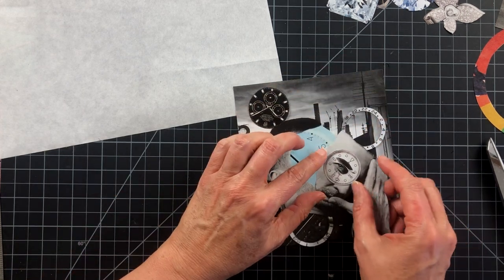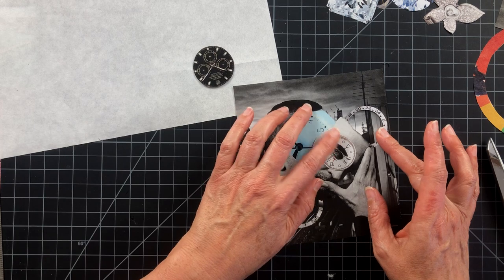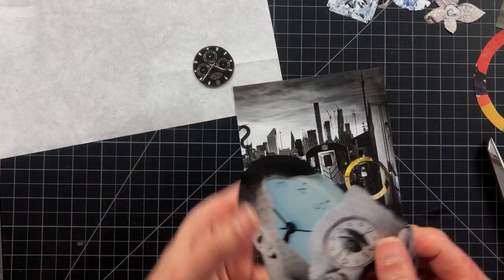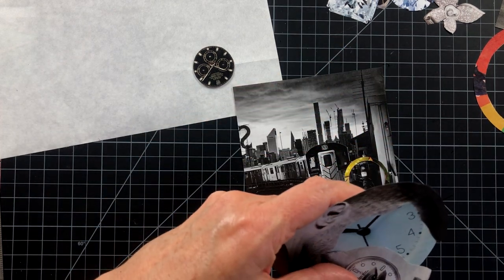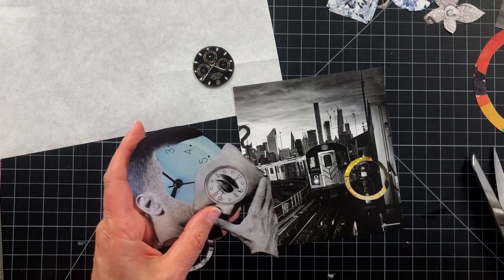I wanted this about right here. It's a little messy here. Very, very small bit of white right there. I'm just going to use my scissors to clean it up just a little bit on the forehead. I think that's it. I think that'll be good.